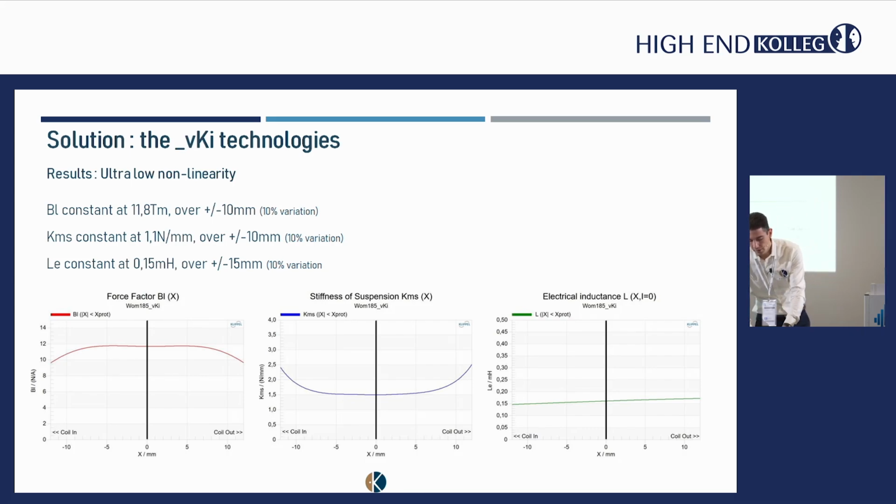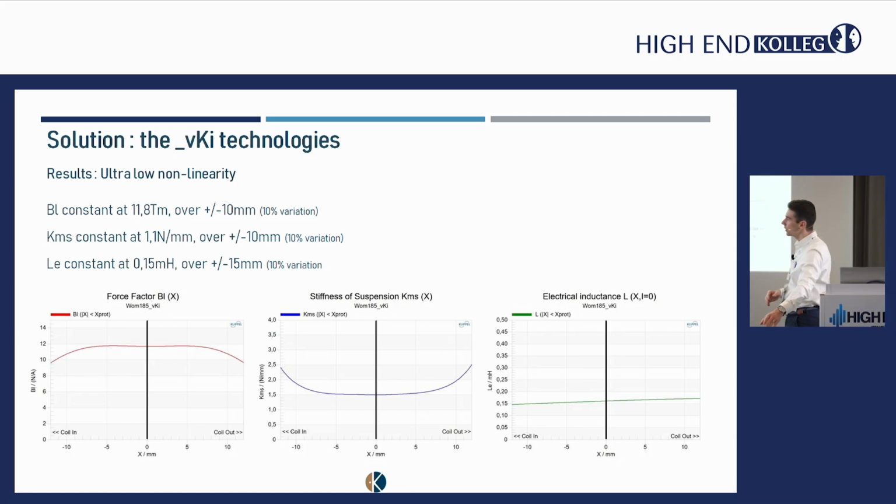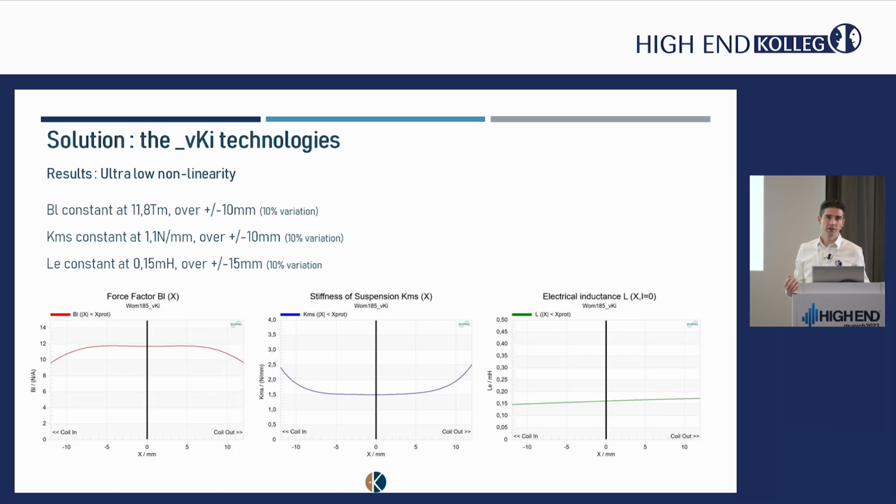As you can see, the force factor is nearly perfectly linear until more or less 10 millimeters. The spider is also very linear. On the subwoofer, it's even more linear, and we have an inductance nearly constant at 0.15 millihenry. It's very unique on the market to reach at the same time a large force factor, nearly 12 newtons per ampere, high excursion, and 0.15 millihenry inductance. Usually you need a big voice coil to do it, and you have 0.4 millihenry or something like that.